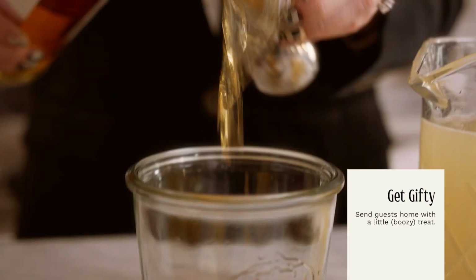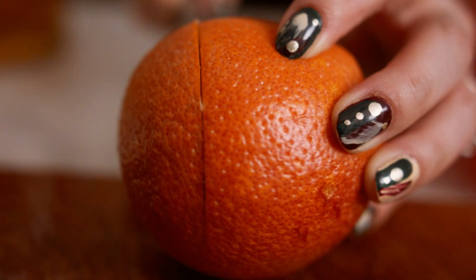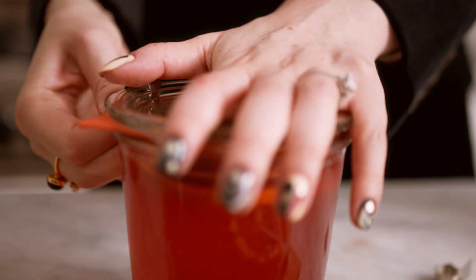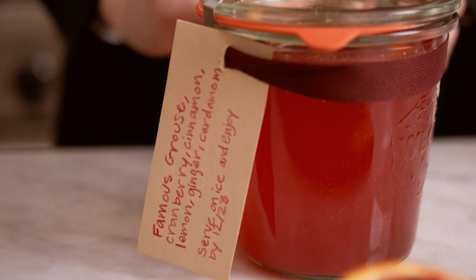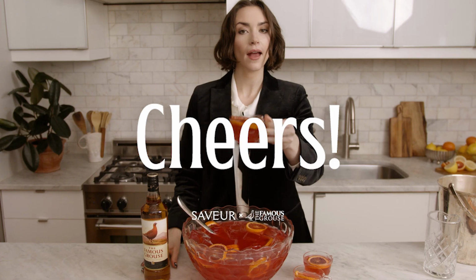And a third holiday cocktail tradition, giftable cocktails. Rather than drop off cookies to friends and neighbors, you can drop off nicely decorated pre-batched cocktails. I like to portion out punch into jars, decorate them with ribbon, and then include a note detailing the ingredients, how to serve the cocktails, and when the drinks are best by. And enjoy.